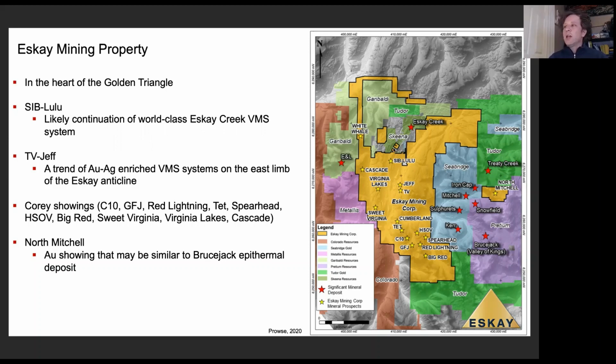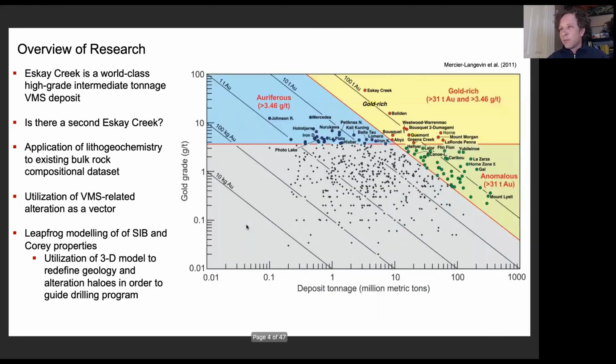And then you can see on our property, we have several different gold deposits around the property, the majority of which are VMS, or volcanogenic massive sulfide deposits, with the exception of Red Lightning, which is a magmatic nickel copper deposit. So we're in a very prolific district.